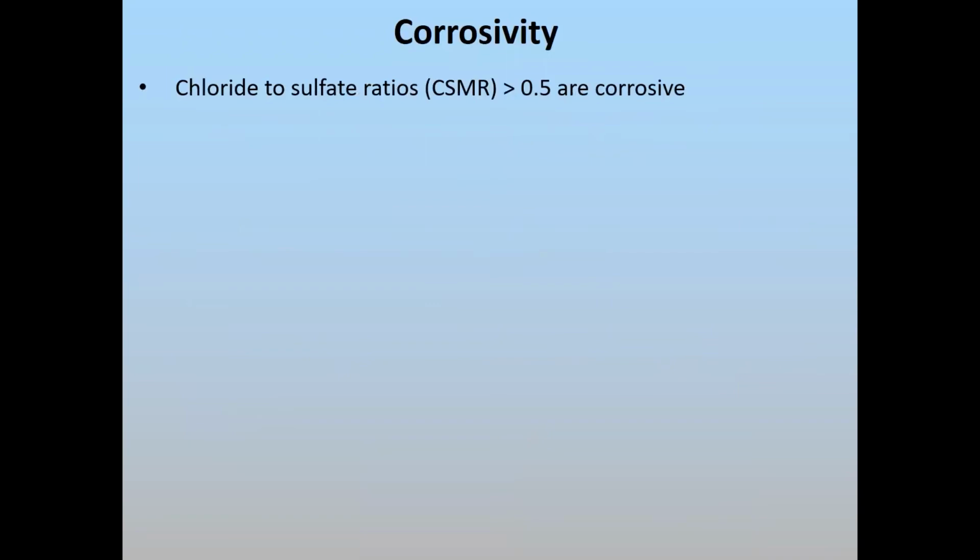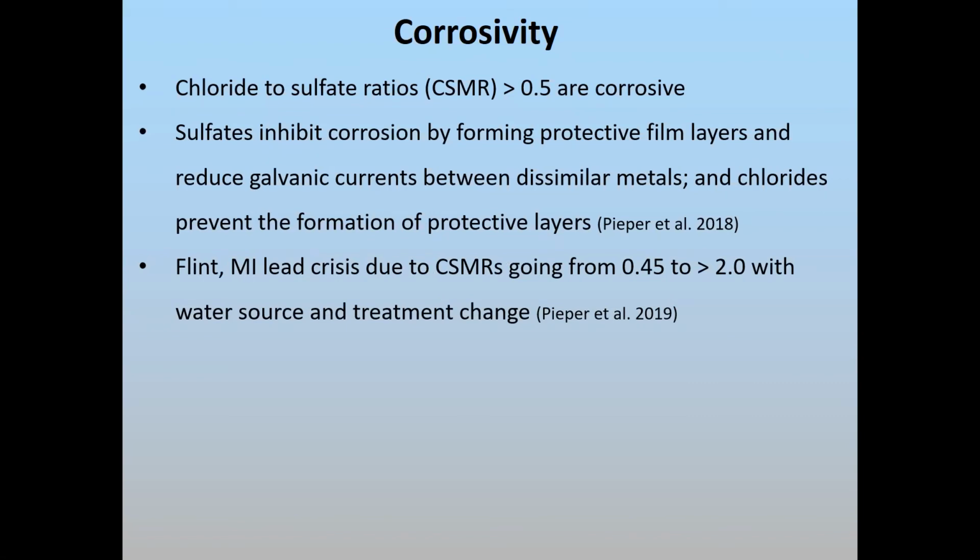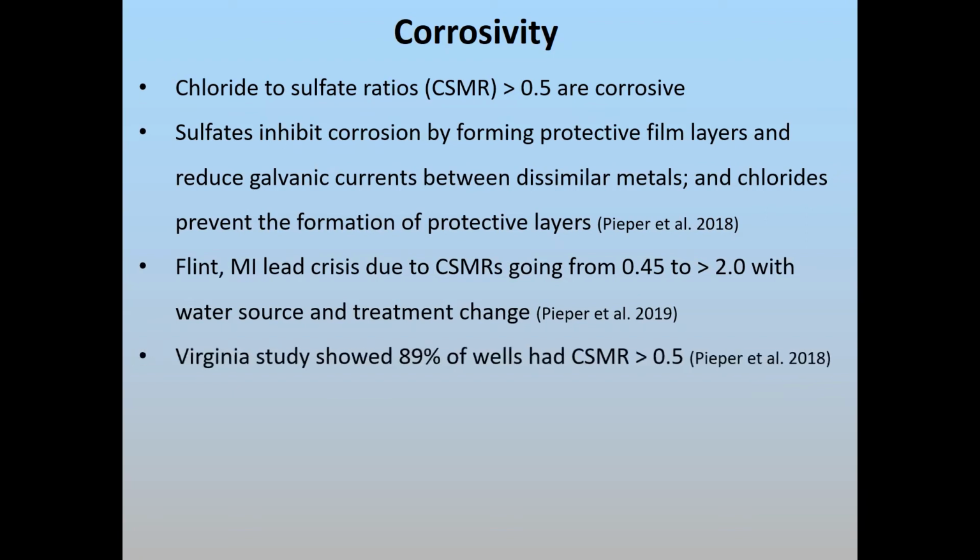So again, they've come up with this chloride to sulfate ratio, and anything over 0.5 or half is considered corrosive water. And sulfate, interestingly, actually inhibits corrosion by forming a protective film layer. And chlorides actually destroy that ability to form layers. So what happened in Flint is that due to the changes, the CSMR went from less than half to 2.0. And obviously that created a lot of lead leaching from the water, and then that created the human toxicity situations that were observed.